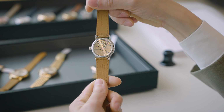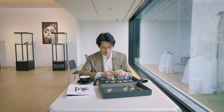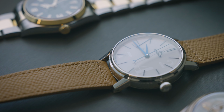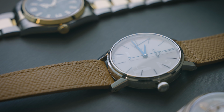For the Eichi IIs, Seiko had to bring this process in-house because Noritake was just like, we're not making these anymore, it's way too hard. And the quality of the work is just incredible. If you actually put an Eichi I next to an Eichi II, you will find that the porcelain has a little bit more milkiness compared to what they use for the dial in the Eichi II.